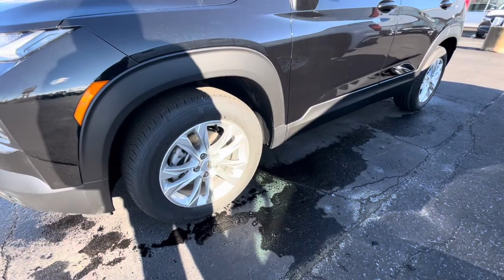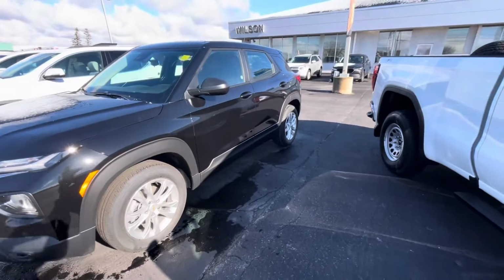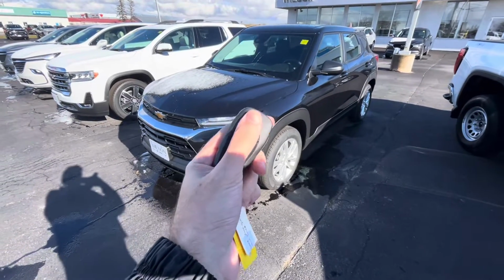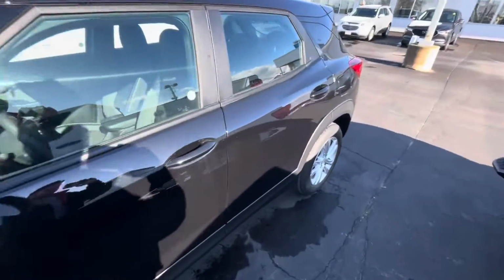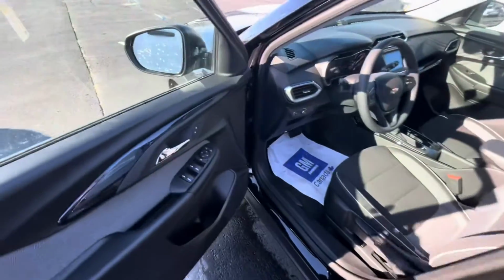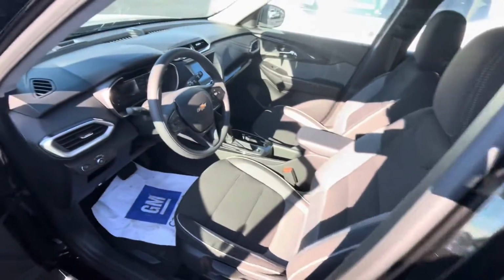So the tire sizes on the Trailblazer LS are 225/60R17 tires over here. Anyways, we'll just step inside over here. It does have a typical style switchblade key by GM. Black exterior right there. Over here, it does not have color accent stitching on the steering wheel.